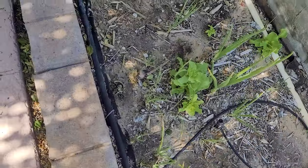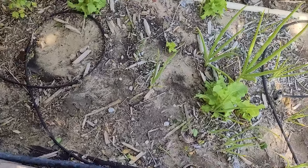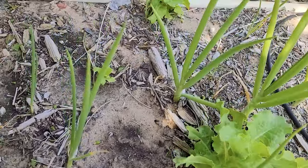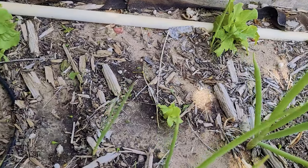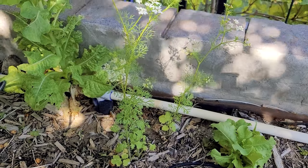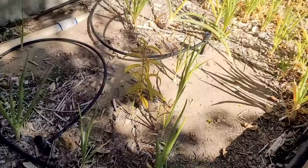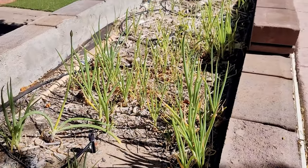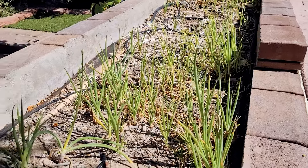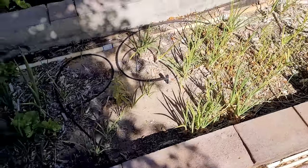I've noticed that the areas that are shaded, they're doing a little bit better. And here's more lettuce. Lettuce just jumped everywhere. More lettuce there. See, there. And then even this little cilantro here is a volunteer. So, very happy with all these beauties that are free. I took a little patience and so now I've got my nice little field of greens here.